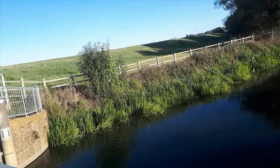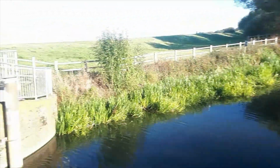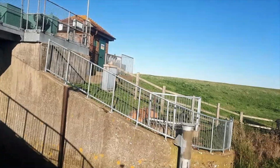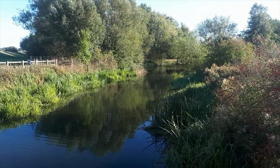Look at this. Straight down there, look at that, it's beautiful. Well, this is a bit risky. So yeah, I'm just fishing underneath there, and then down into there.